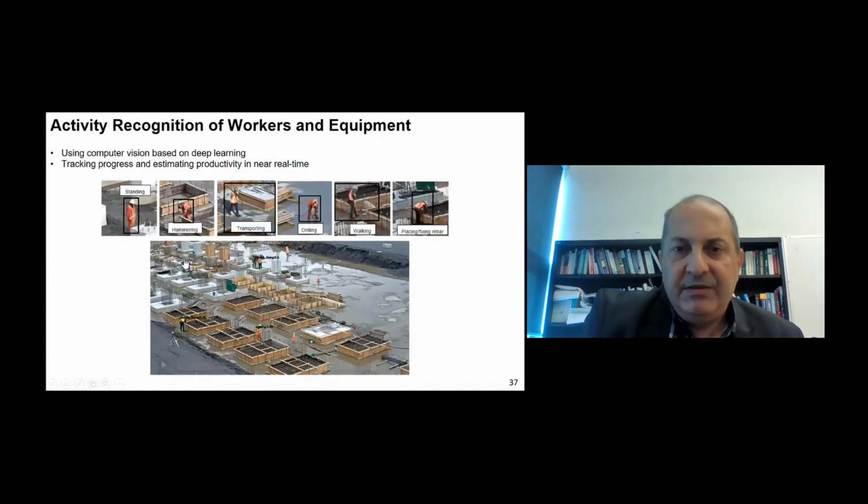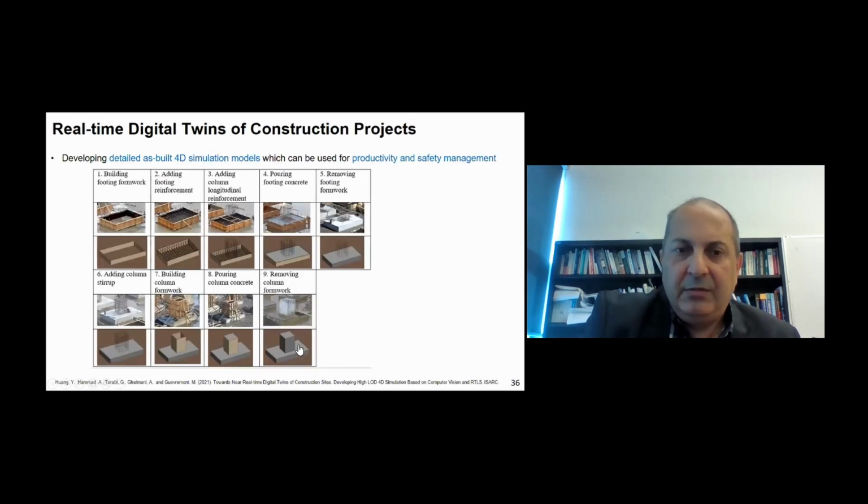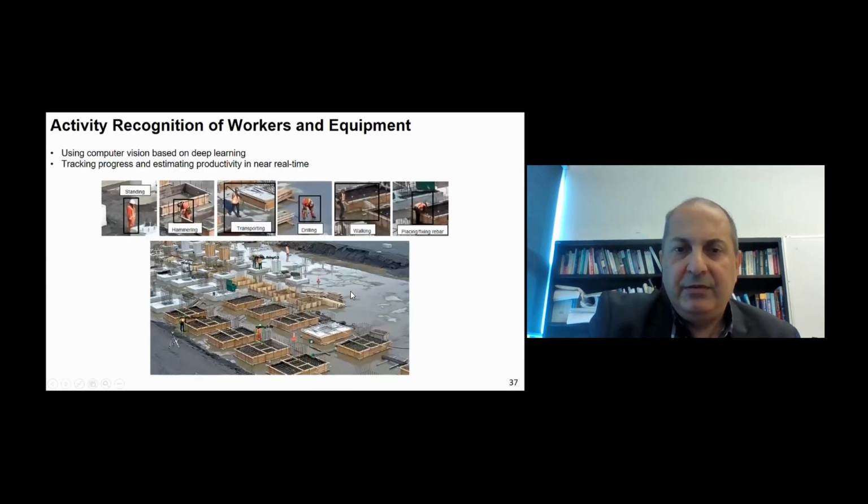Now for the activities, again, we can do something similar to what we did for the excavators and trucks. We can identify the different activities of the workers: standing, hammering, transporting, drilling, and so on. And again, linking that with the previous project, we can identify and track the workers, then identify their activities and combine that with the information related to the product or the work that has been achieved, and that can be used for productivity calculations.